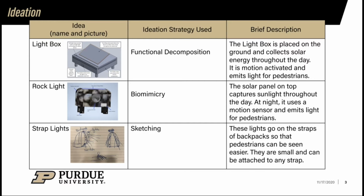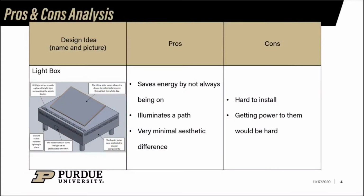Through sketching, our team developed strap lights. These go on the straps of backpacks so that pedestrians can be seen easier. They are small and can be attached to any strap. First, we have the light box. The light box is good because it saves energy by not always being on, it illuminates a path, and there's very minimal aesthetic difference. However, it is hard to install, and getting power to them would be hard.